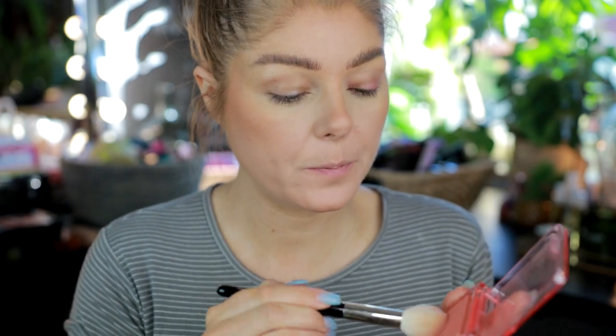Maybe I'll just do a little bit of the Nabla one. This is in Truth. It's a nice peachy one. I'll just do a little bit up here. I'm gonna do a little bit of highlighter from the Nabla too. I really want to use this peach one. I feel like today is the day that I want to have this peach highlighter.